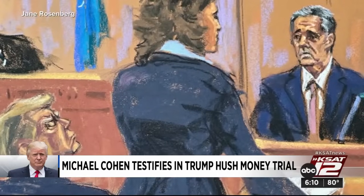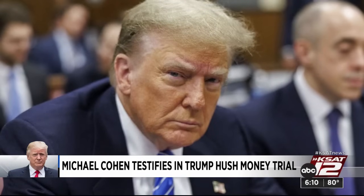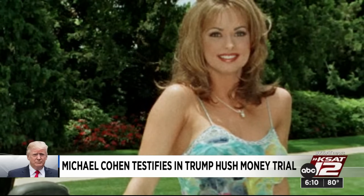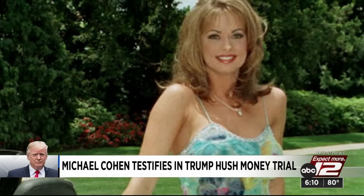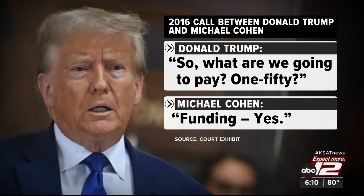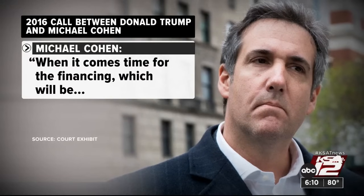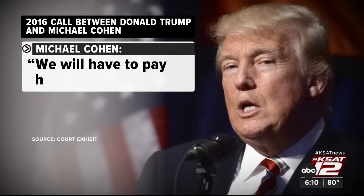Jurors heard a conversation that Cohen recorded between he and Trump in September of 2016. It specifically references one of those catch and kills, a $150,000 hush money payment to Playboy model Karen McDougal by Pecker. So what are we going to pay? Funding, yes. When it comes time for the financing, which will be... Listen. What financing? We'll have to pay you.